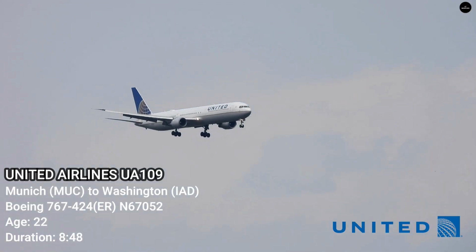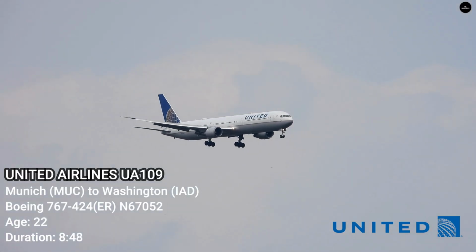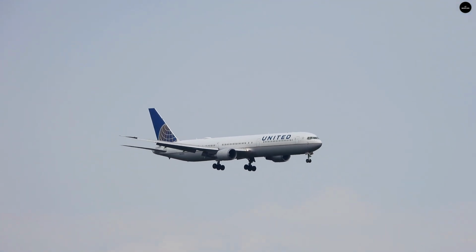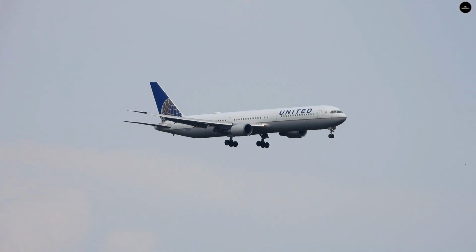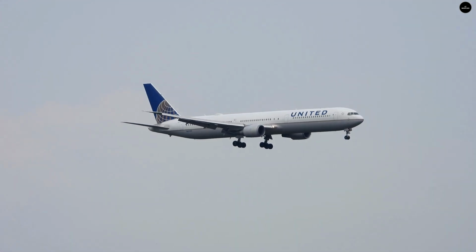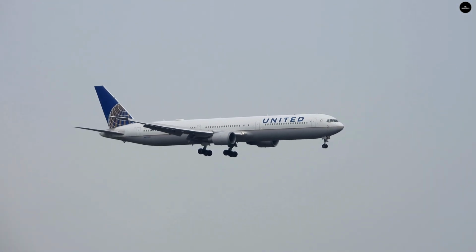United 109 inbound from Munich. It's a 767. This one does not have winglets on it. And we got some more showers coming, looking at the radar.